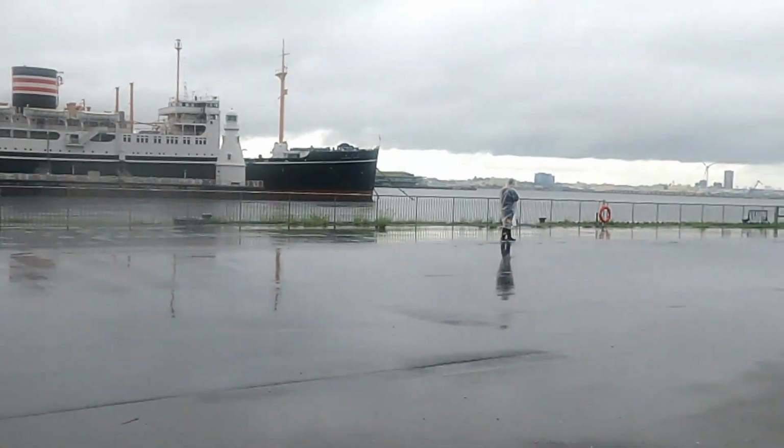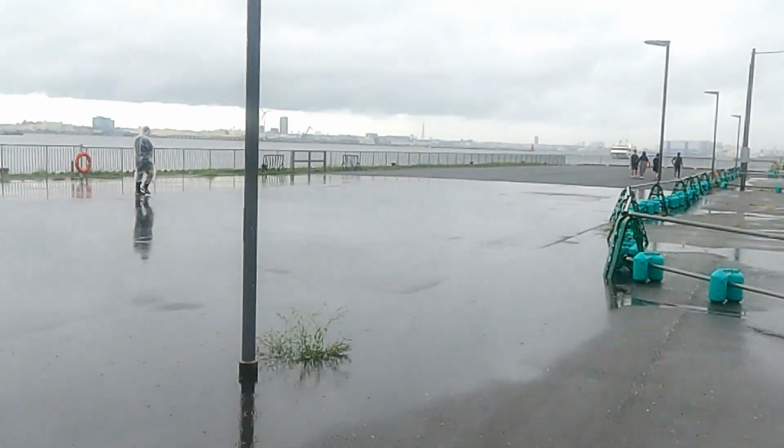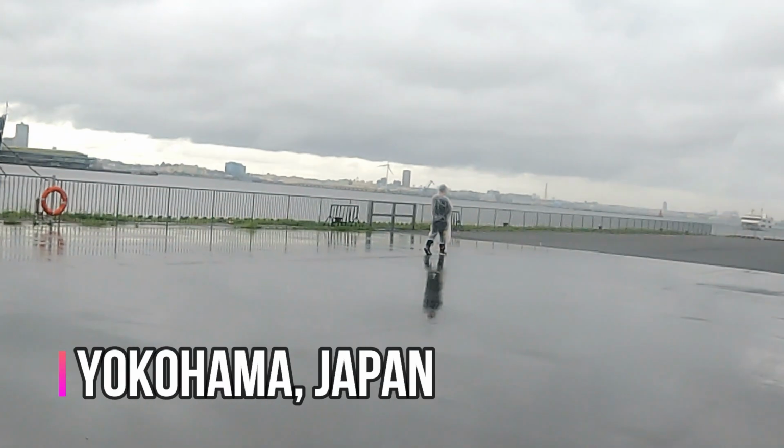There's a... Well, what do you call those things? Those circle things that, you know, you sit... Ferris wheel. Yeah. Oh my god. Well, welcome to Minato Mirai. As I'm getting my shoes wet.